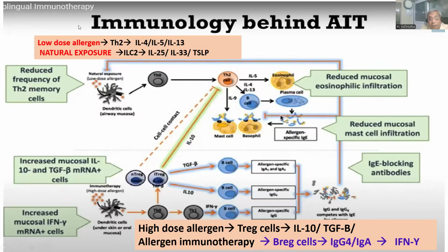These patients should know that they now have Treg cells and Breg cells, which will protect them from the environmental insult. Normally in our system, a low dose exposure will produce the immunopathological cytokines like IL-4, IL-5, IL-13.